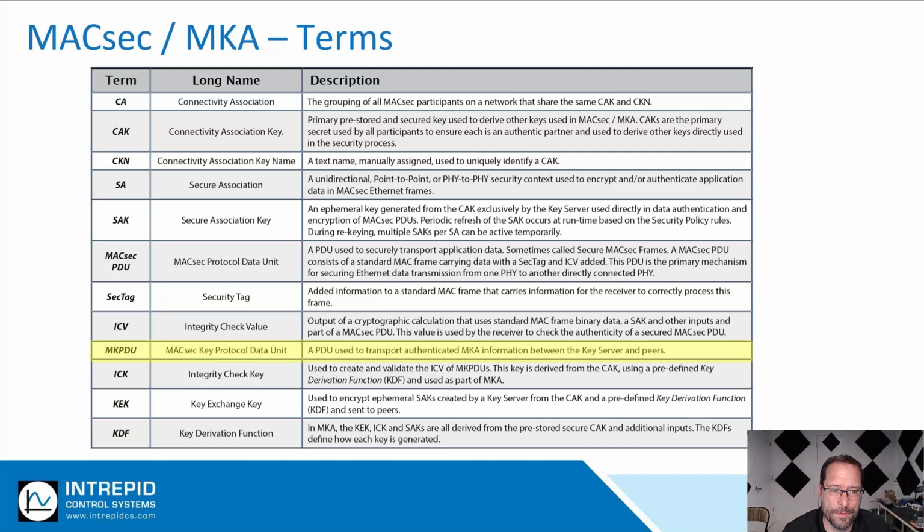So now moving on to specific terms for MKA, we have an MKPDU. These are special packets of data transferred over standard MAC frames that contain information needed for MACsec Key Agreement to occur. Keeping in mind, the purpose of MACsec Key Agreement overall is just to deliver the SAKs, the ephemeral keys. The MKPDU's job is essentially to take the CAK, the main secret, have a key server calculate ephemeral keys, and distribute those ephemeral keys protected across the network when it needs to, so the keys go to the right spot and get activated at the right time. We'll go through all this as we go through the presentation.